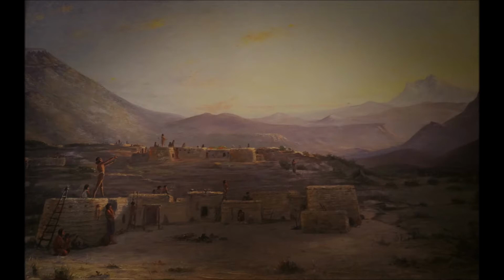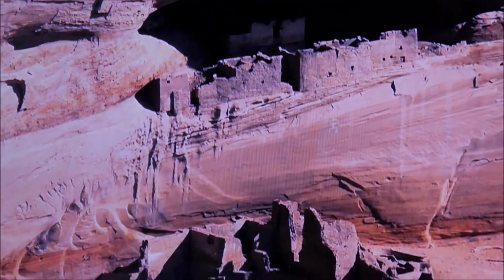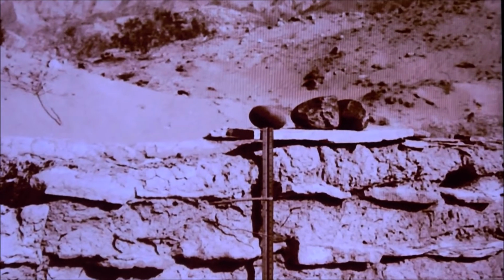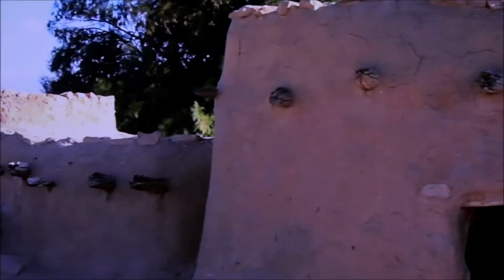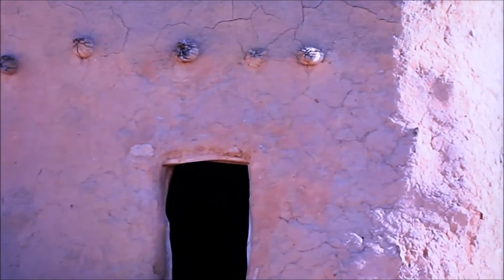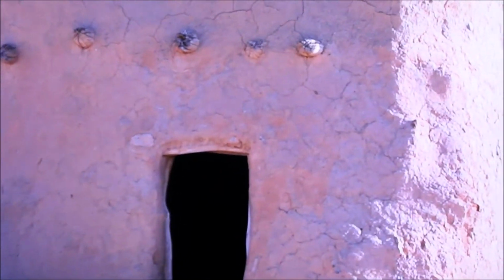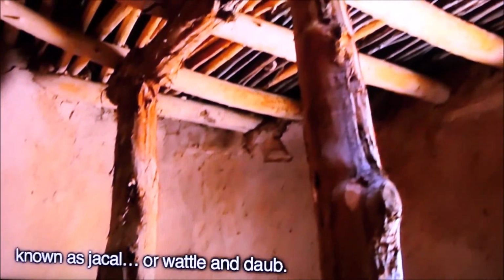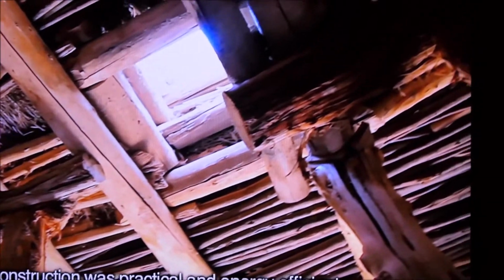Here's a drawing of their village and then an excerpt from the museum's video. Were made of adobe mud bricks. During construction, wet puddle adobe bricks were sometimes layered with courses of stone for stability. At Lost City, the Virgin River Puebloans built only single-story buildings, many with woven willow branches coated with mud plaster, known as jacal, or wattle and daub. Nevertheless, jacal construction was practical and energy efficient.